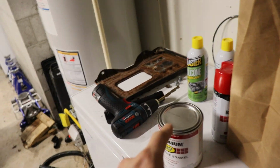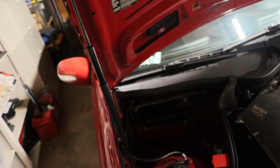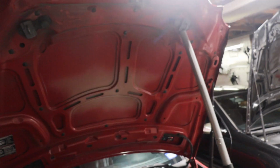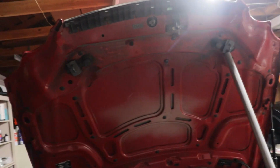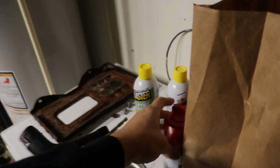So we'll do that, and then we'll hit it with the brush inside of the battery tray area just to keep it neat and not have overspray everywhere. Then at a later date, when I can get this thing by itself with no other car in the garage, put moving blankets all over everything so nothing's going to get oversprayed, I will clean the bottom of the hood really well, and then I will spray it with that spray can to match.